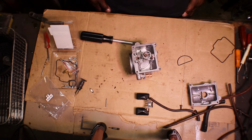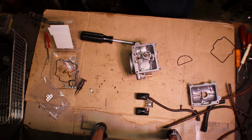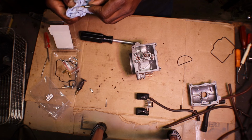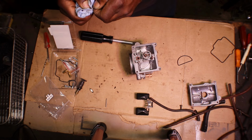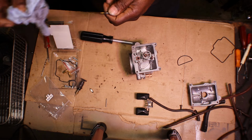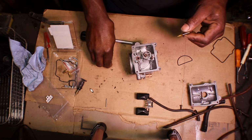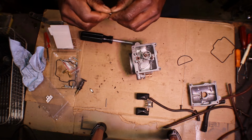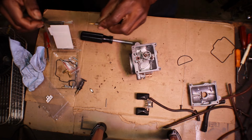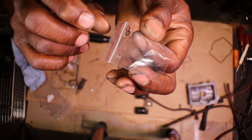So then we got the air screw, which it came with a new air screw, and it came with a new O-ring and a snap ring. I'm just gonna put the original air screw with the new little O-ring and the little washers. I don't know what that little snap ring goes to.